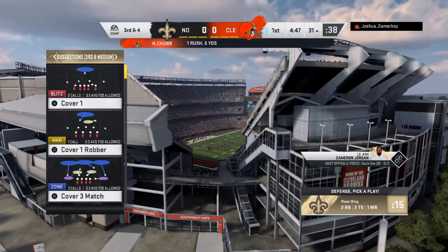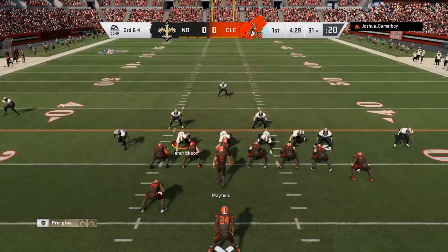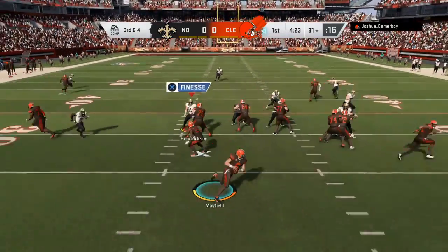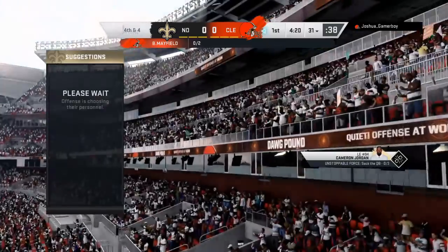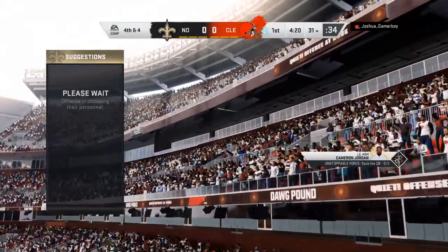And he'll wind up with about 6, up past the 30 to the 31. And they'll look to avoid an early 3 and out here on 3rd and 4. Throwing, Mayfield. He's going to look deep down the field. And that'll be incomplete. Well, they took their shot all right, but it comes up empty, and it's 4th down.